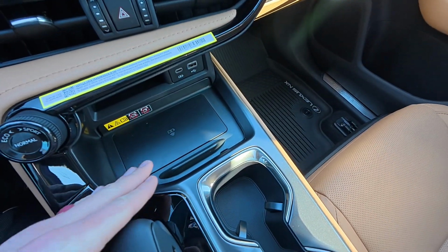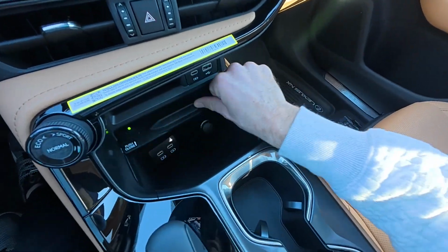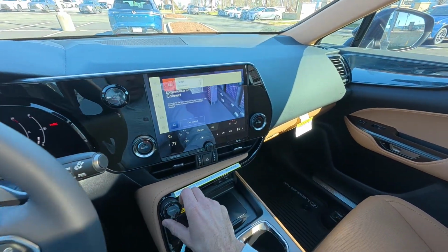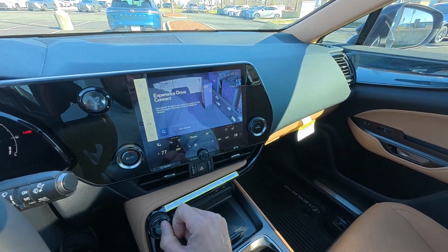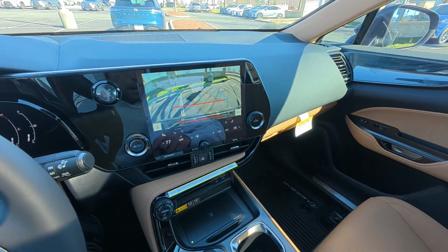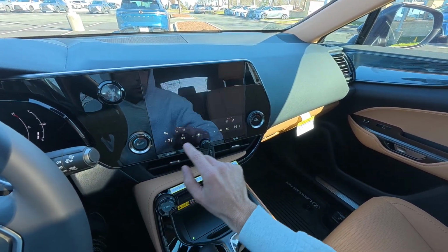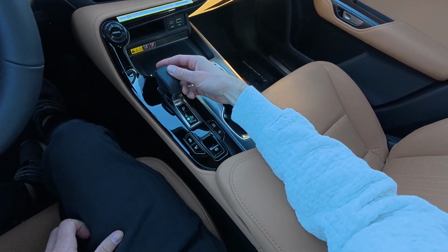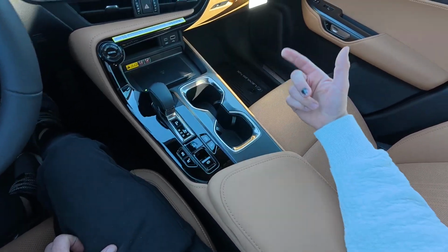There's volume in the middle, some defrosters, along with air vents. You get some wireless charging with auxiliaries, and you even get more auxiliaries that are hidden away underneath, which is really neat. You have 3 different driving modes that you can get into. And then let's put this into reverse, where you have the backup camera. There's also 2 different angles, and you can adjust the guidelines too as needed. You have drive and the manual setting, and then park too.